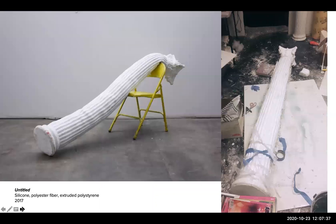I did something similar right after I graduated. I had a show coming up at the Militzer Gallery, which is now closed, but it's in South City, where I made, kind of on the theme of marble and these classical materials, I decided to replicate a 6-foot-tall freestanding column out of silicone. And this is made with silicone caulk, which is the stuff you use to caulk your bathtub. My studio smelled incredibly bad for the next month afterwards.